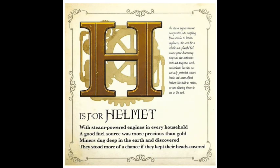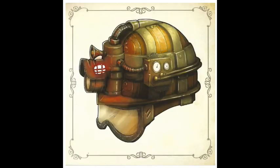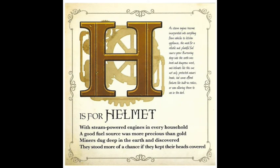H is for helmet. H is for helmet. With steam-powered engines in every household, a good fuel source was more precious than gold. Miners dug deep in the earth and discovered they stood more of a chance if they kept their heads covered.